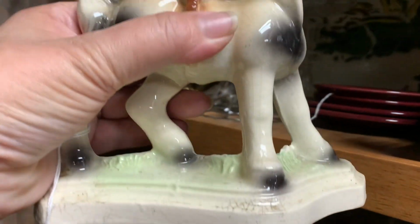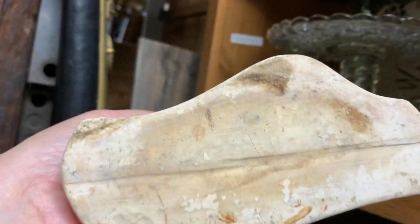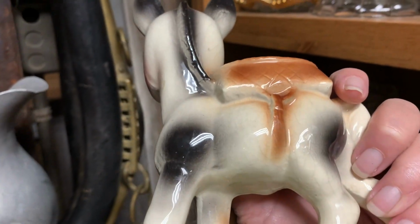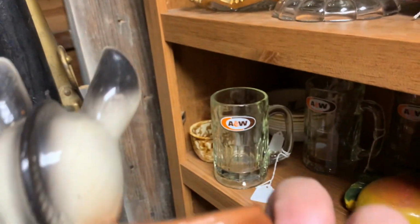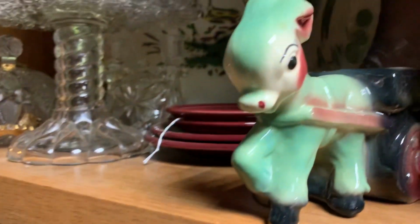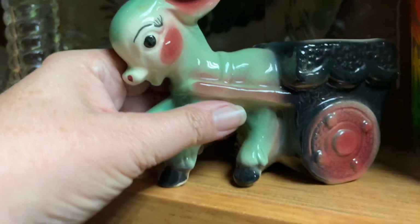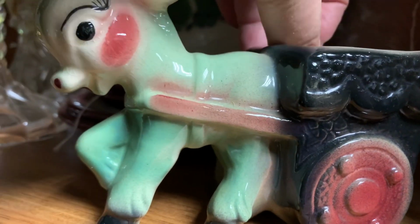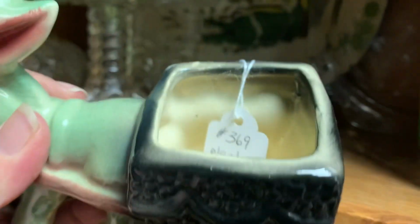Look at this little guy. What a face. He wasn't marked anywhere, but I didn't let that stop me. He had some crazing, but he just might have to go in our little personal collection for a while. He is just too cute. And then, of course, this guy, look at him. He's got those perfect pink and green mid-century colors. And he is a cutie as well. So he went right in the basket.